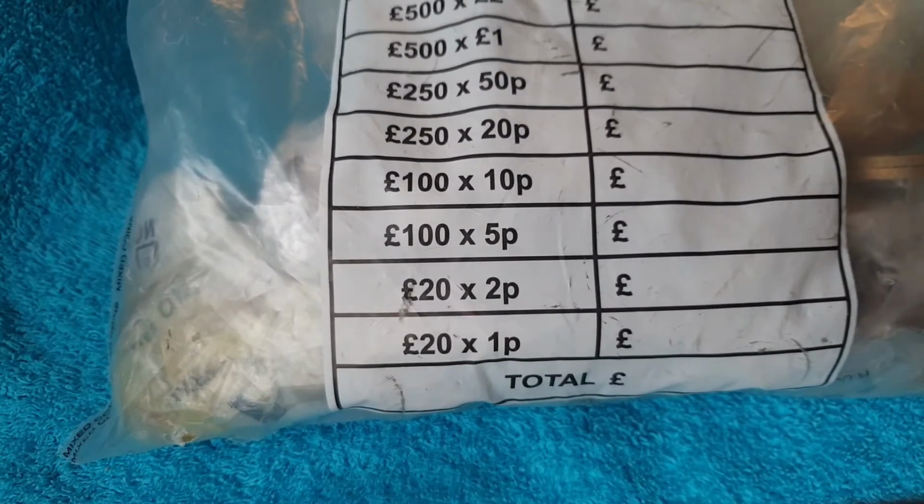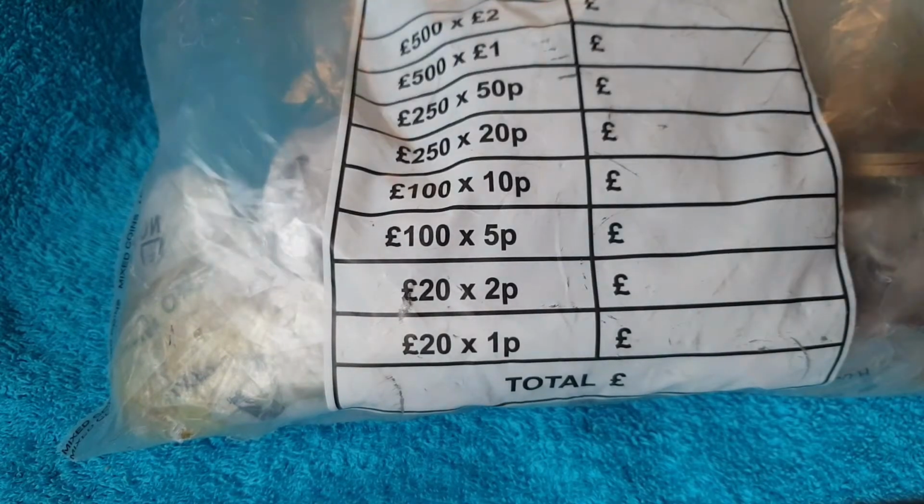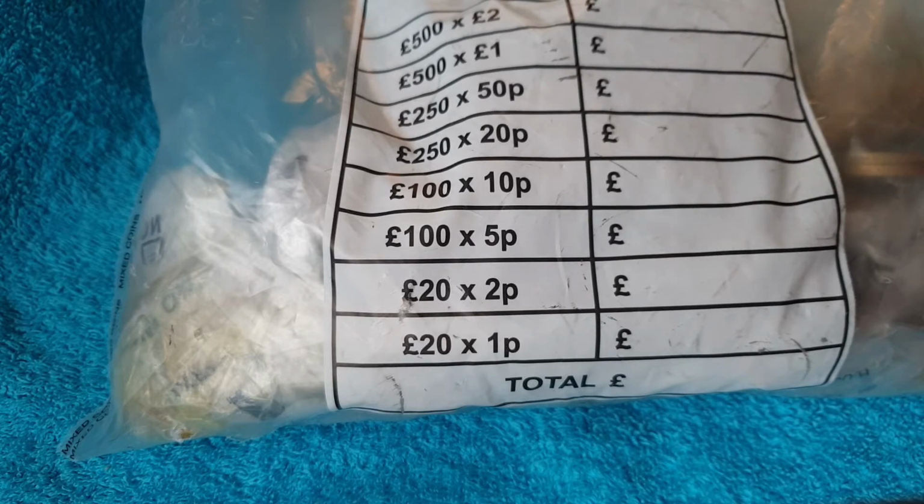So today I've got some, I'm not sure if they're good, but some £2 coins. They're not sealed. They could be my coins I put in a while back, but I don't think they are because I normally mark the bags. I think they've been paid in by somebody else, so hopefully that means there are some finds in there. So let's get on with it to find out.